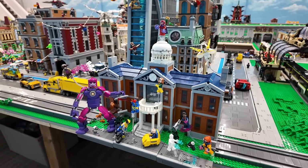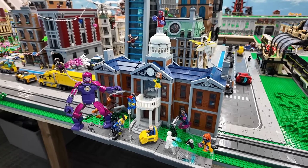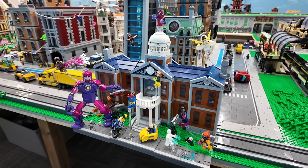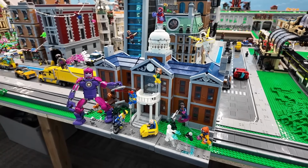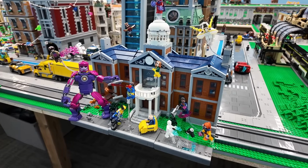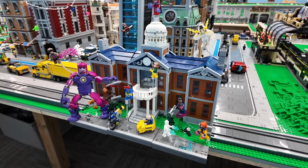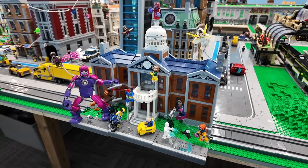I've got to think about my video of placing this and giving it my honest thoughts and reviewing it almost another day. Because like I mentioned, I just finished building this today. That's what I was doing this morning. So I haven't had time to stew on it yet. And I don't really know where I'm going to place it in my city.